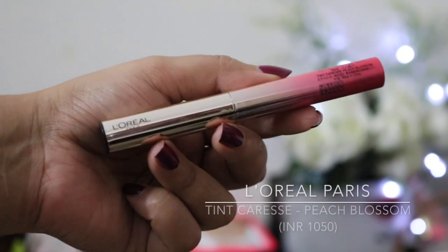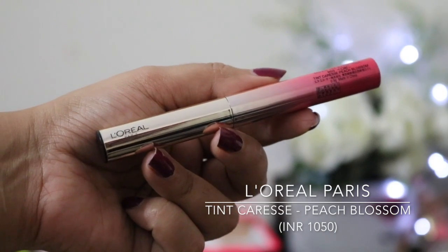And the last thing I picked up is one of their new lip color launches. This is called Tint Caresse, and I picked the shade Peach Blossom. This is basically a powder lipstick. I have never tried anything like this before. It comes with a sponge tip applicator, and the powder color is basically in the lid here. So the applicator picks up a bit of color and then you dab it on the lips.